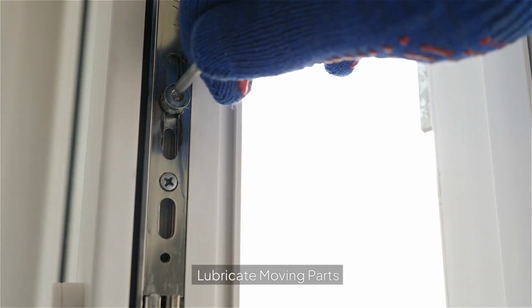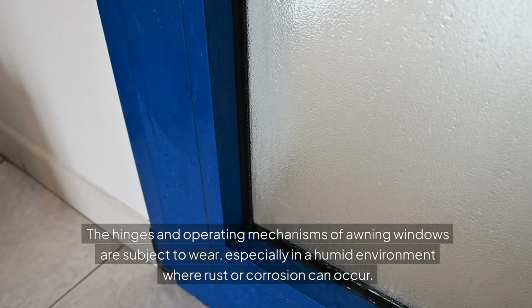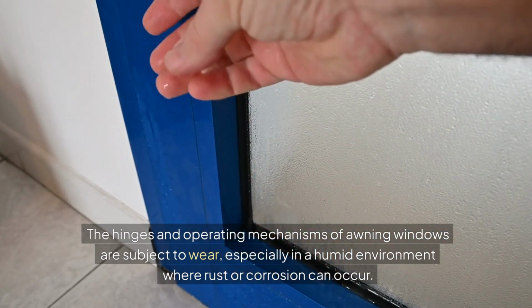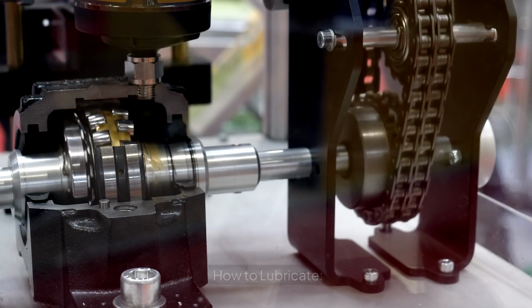Lubricate moving parts. The hinges and operating mechanisms of awning windows are subject to wear, especially in a humid environment where rust or corrosion can occur. How to lubricate.